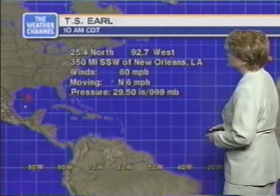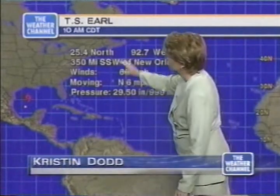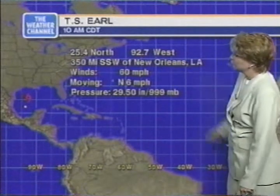And it's time now for your tropical update, starting with the latest information on Tropical Storm Earl. These are the latest coordinates in from the National Hurricane Center, putting the center of Earl at 25.4 north, 92.7 west, and that is now about 350 miles to the south-southwest of New Orleans, Louisiana. Maximum sustained winds are now up to 60 miles an hour, and strengthening is likely with this storm in the next 24 hours. Possible hurricane watches may be issued right along the Gulf Coast for New Orleans and also over toward the panhandle of Florida, all the way over toward Houston. Anywhere in this area, don't let your guard down. Stay tuned to the Weather Channel for the latest information as it continues to come to us.